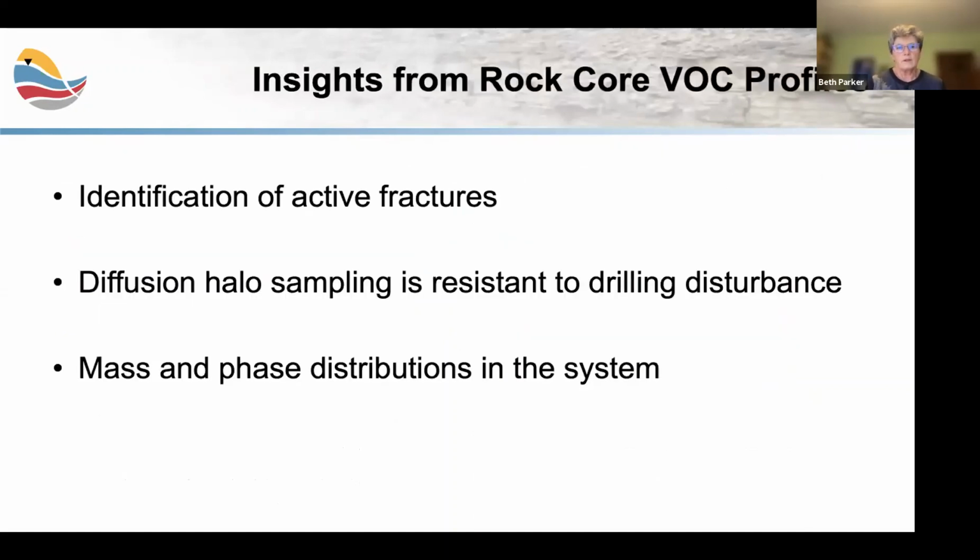So the results from this early work convinced us that rock core VOC profiles were helpful in identifying the active fractures, and the diffusion halos also showed the distribution of the contaminant mass wasn't always consistent with the most transmissive fractures in the system, and these halos were resistant to drilling effects, so they were measurable and reliable.